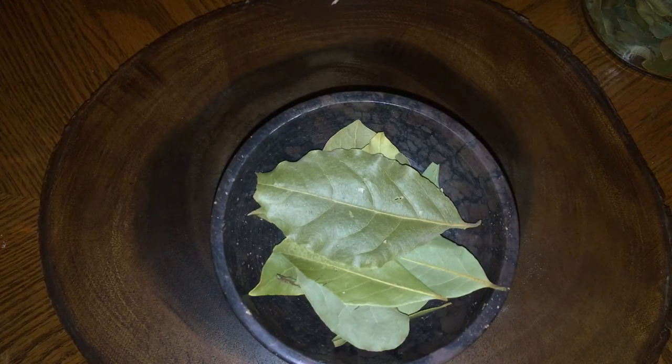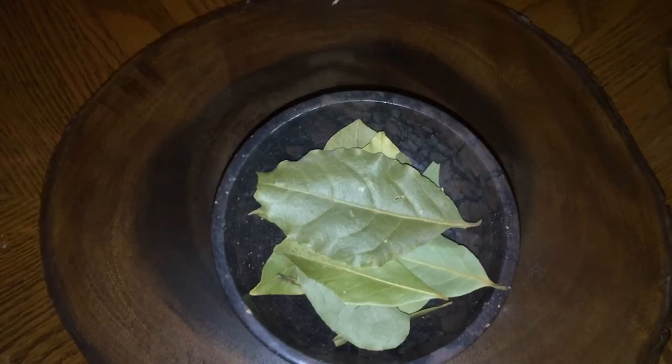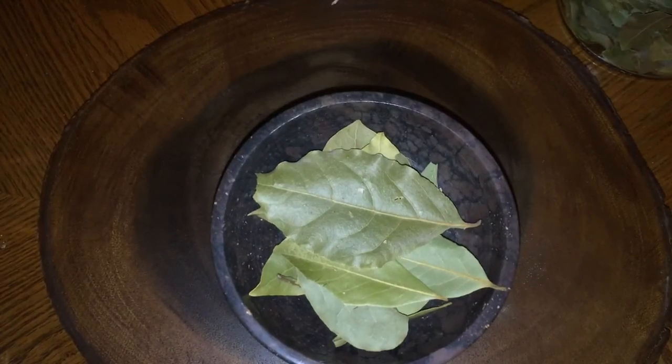And I use bay leaves. I'll give you a hint. This right here is my container of bay leaves. That's a quarter pound, and I use it for a lot of different things. I use it for cooking as well as magical workings.